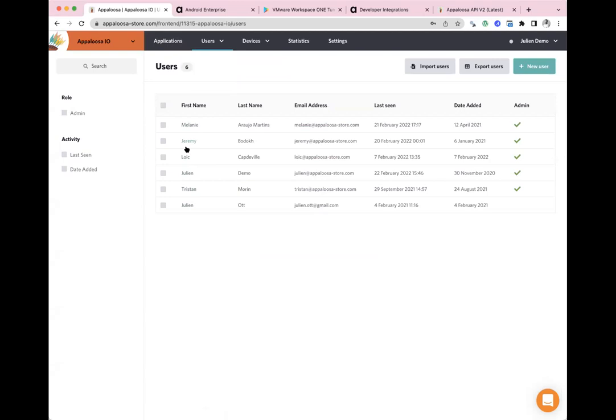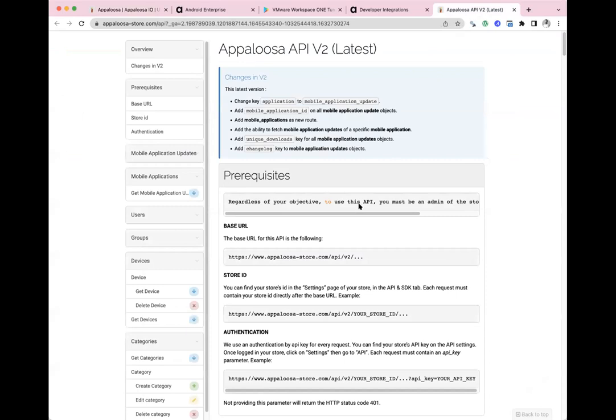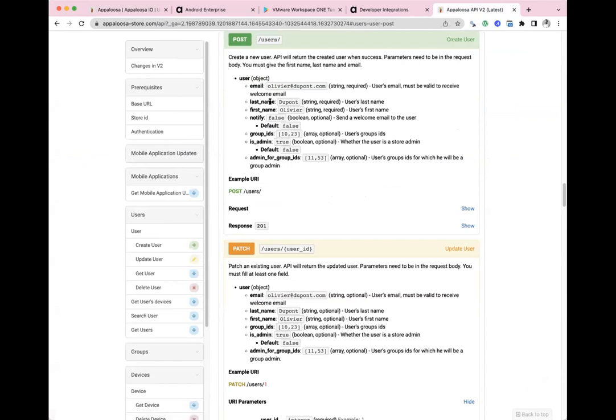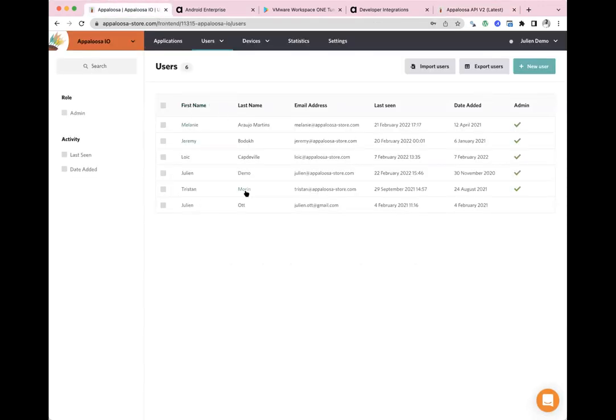But regarding your question, there is a workaround. Obviously, if you want to do a public landing page where users can register for the service, you can integrate with our API, and you can make a form on the web that creates a user. The user enters their email, you create the user with the API, and the user receives an invite to join Appaloosa and is listed under the users. So you can perfectly do this kind of scenario.